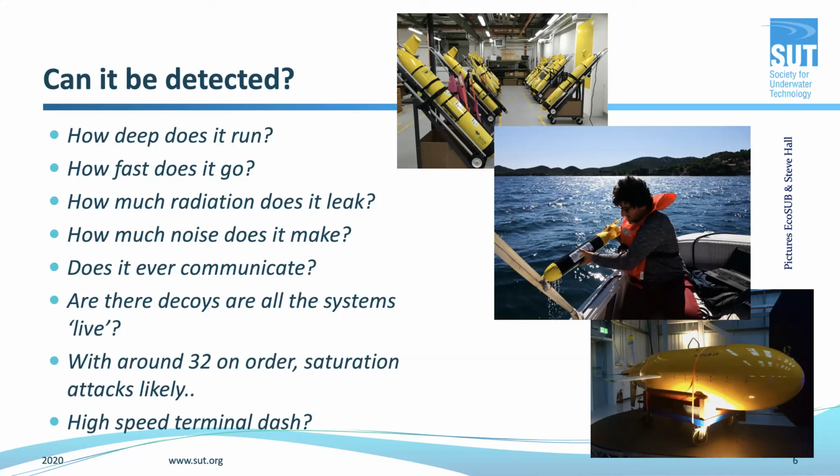How much radiation does it leak? Now, this system, we know it's nuclear powered. It's relatively small. It is not going to have a lot of shielding around the reactor, which means it will leak radiation. So it is possible that, with radioactive wake homing technology, through remote sensing and in situ sensors of various kinds, you won't be able to detect it in advance. You won't be able to see it coming, but you will be able to tell when it's gone past.